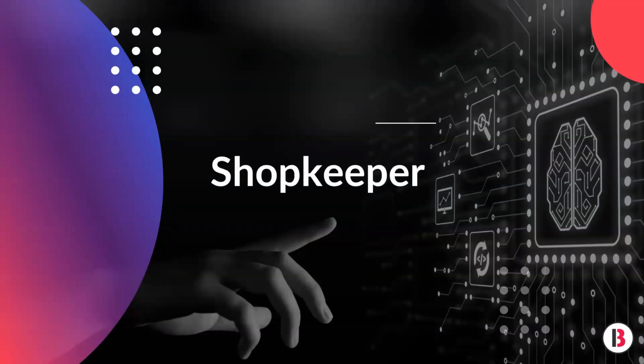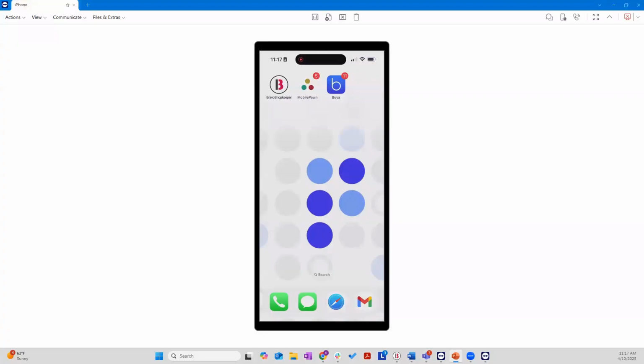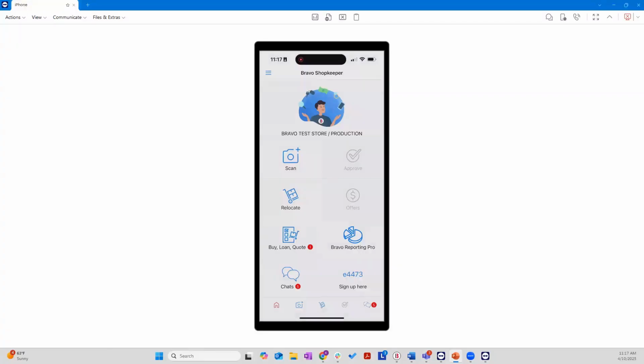So the next thing we are going to head into is going to be going direct into Shopkeeper. Now, Shopkeeper is your in-store app, and it's meant to help boost in-store speed and task management. So let's dive directly into Shopkeeper. So we're going to click on our Shopkeeper mobile app.